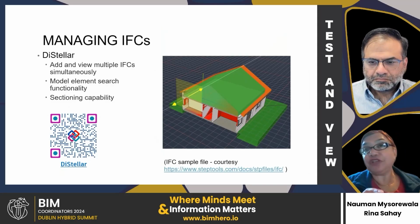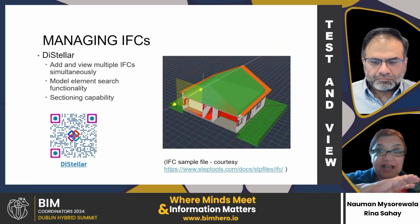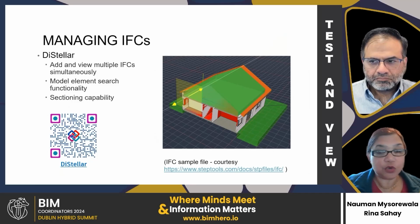And my favorite feature, you can actually define a cutting plane, and you can live section your way through the model and see what's going on inside. I thought this was a neat little tool to see what is going on.